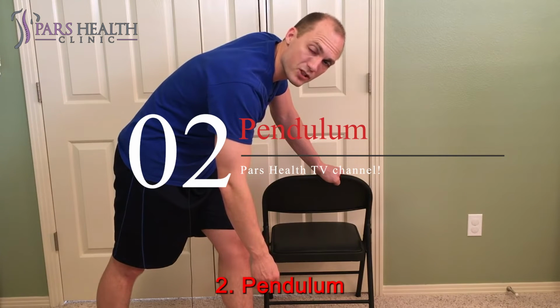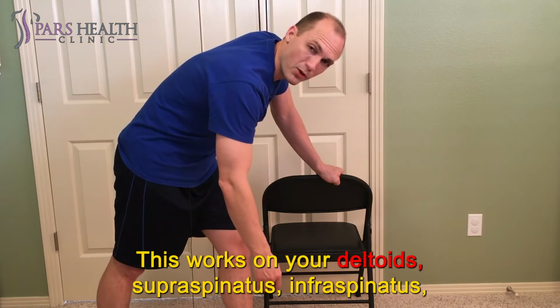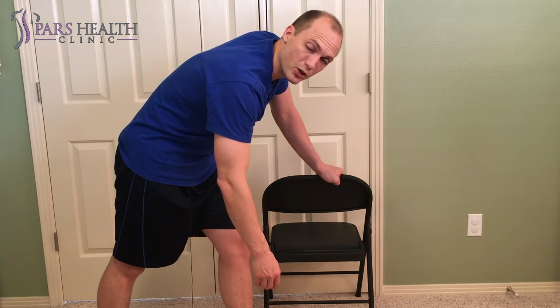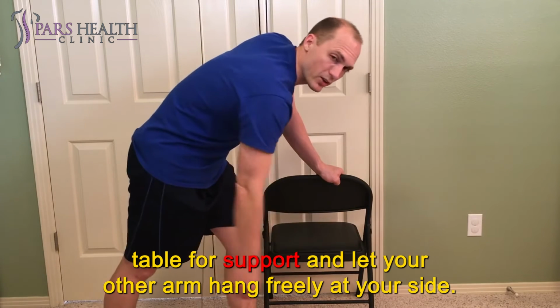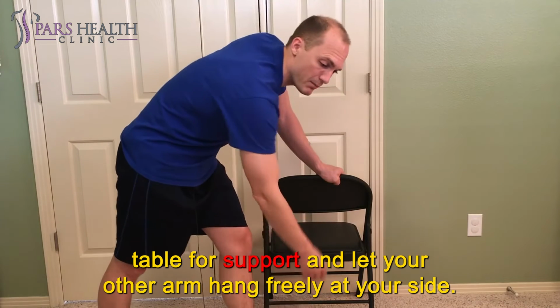Number 2. Pendulum. This works on your deltoids, supraspinatus, infraspinatus, and subscapularis muscles. In this exercise, you need to lean forward and place one hand on the table for support and let your other arm hang freely at your side.